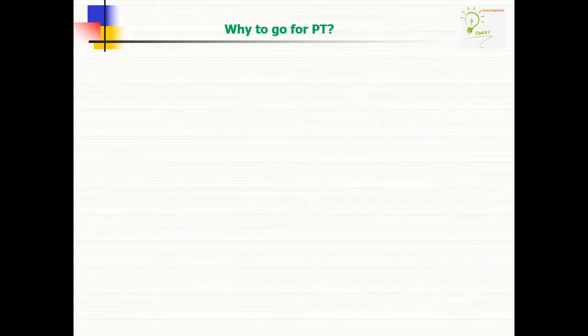Now, why to go for PT? So if we see the advantages of PT in our real estate and construction industry, the list is very long. Few of them are mentioned here.